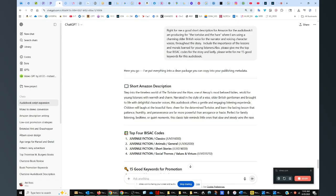Narrated in the style of an older British gentleman and brought to life with delightful character voices. This audiobook offers a gentle and engaging listening experience. Children will laugh at the boastful hare, cheer for the determined tortoise, and learn the lasting lesson that patience, humility, and perseverance are far more powerful than arrogance or haste. Perfect for family listening, bedtime, quiet moments. This classic tale reminds the little ones that slow and steady wins the race.